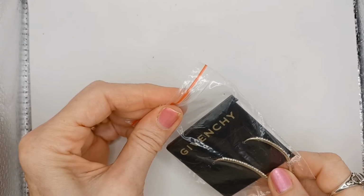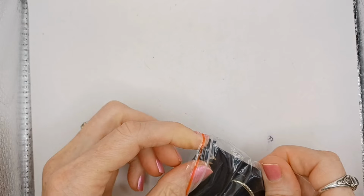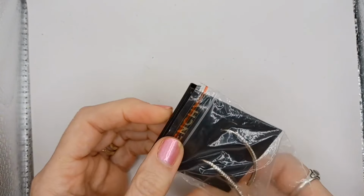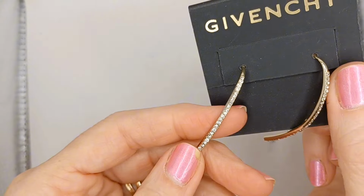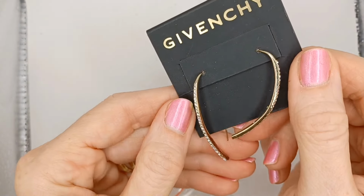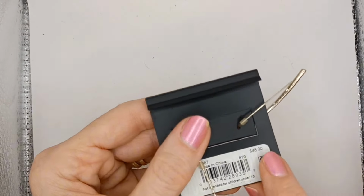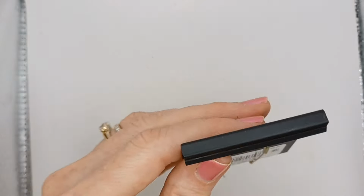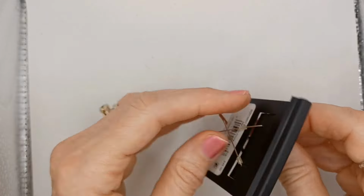Okay, number 7. Let's see what we have. Oh, some Givenchy. Oui, oui. Okay. These are pretty. New on card. Looks like CZ and gold tone. They're nice and long. Originally $48. So let's bring out Earlene.